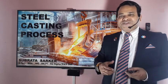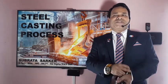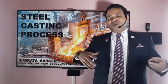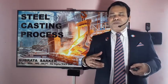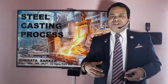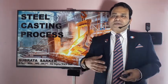Casting is a manufacturing technology, and it's one of the oldest manufacturing technologies. It was started around 4000 BC, which is more than 6000 years before today. Casting is basically pouring molten metal into a mold cavity, and after solidification, the material takes the shape of that cavity. This is a way of manufacturing components.